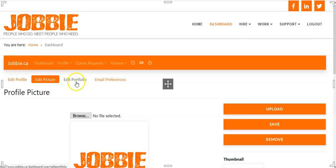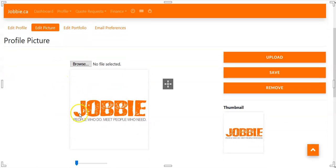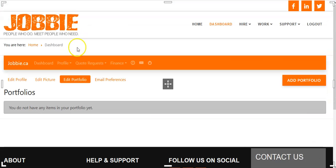Then the next thing you have is edit a picture. You can add your company logo over here. You just upload it, crop it, and save it. It's very simple. And then there's also a portfolio section.